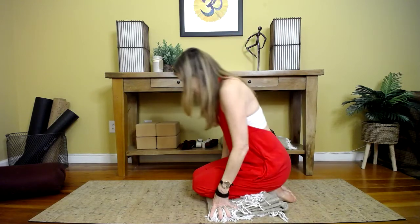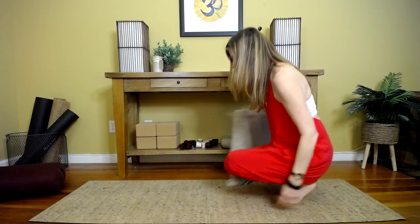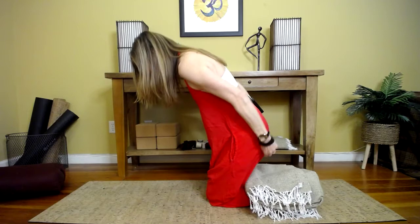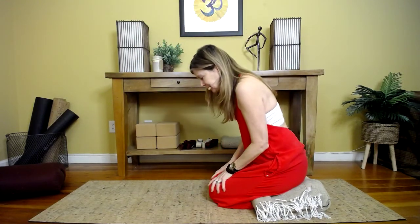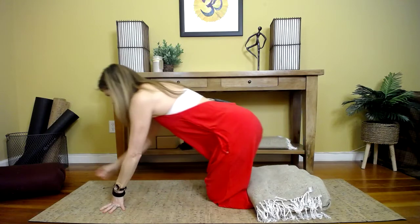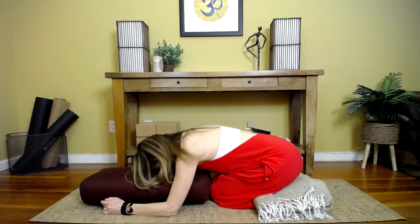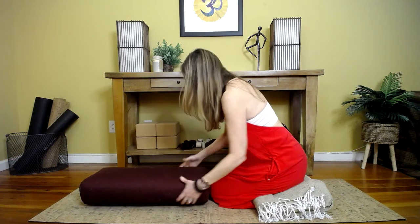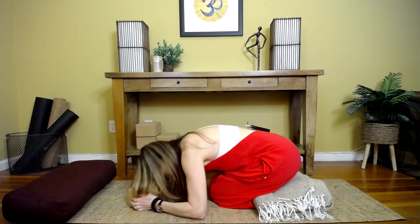So I have a little bit more of a bend in my ankle. If it's hard on your knees, you can put something under your knees, and you can also put something behind your knees, such as a blanket, towel, whatever you have, cushion. Another possibility is bringing yourself onto a bolster. Or bringing your forehead to a block.